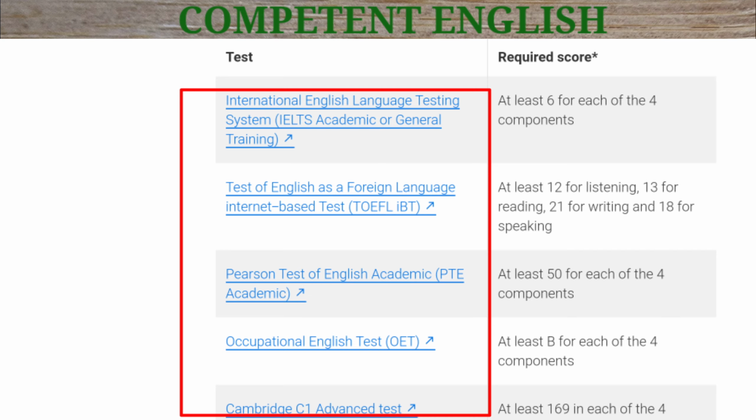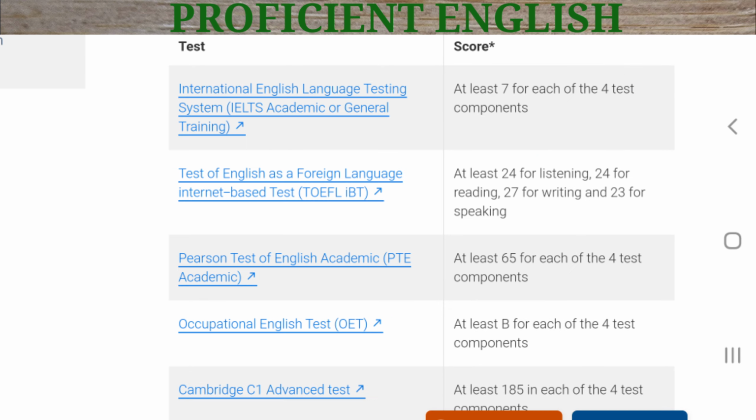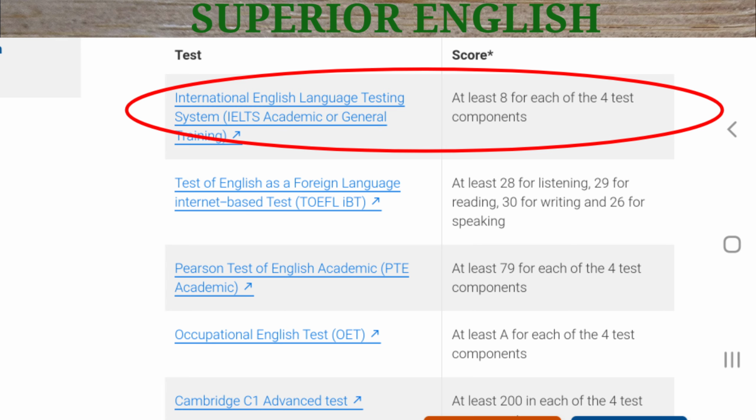So these are the English tests that measure your English language skills. Just use one out of these 5 tests and make sure that you get the required band score. For example, if you choose IELTS, the International English Language Testing System, you need to get at least 6 for each of the 4 components. That defines competent English. For proficient English, score at least 7 for each of the 4 test components of IELTS. For superior English, score at least 8 for each of the 4 test components in IELTS.